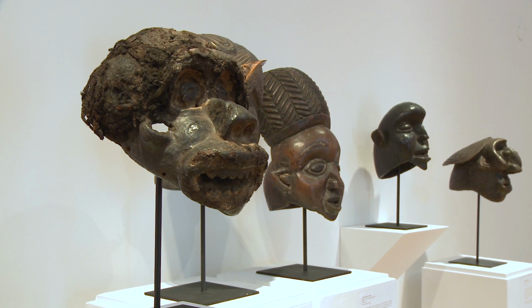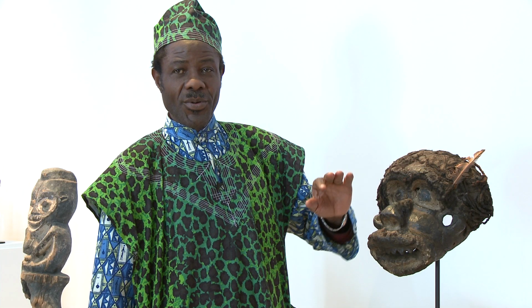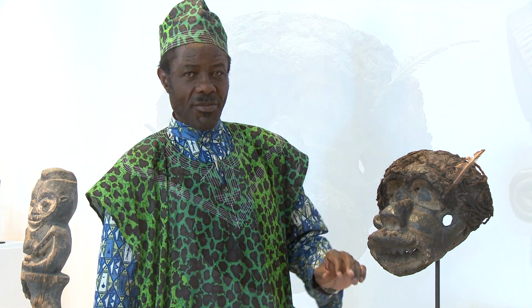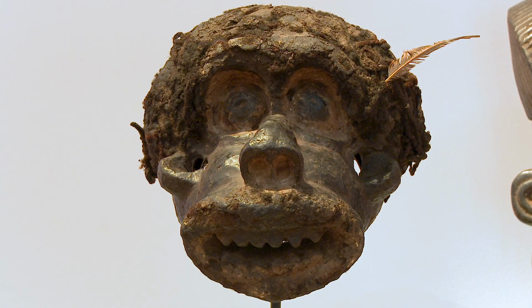They call this leader mask. This represents the face of an ancestor, the people who founded the kingdom of Kom. This mask was made at the beginning of the 1800s. It's full of spirits and beauty.